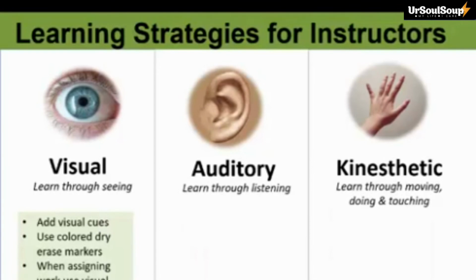Here are some learning strategies for instructors. As an instructor, I can add visual cues throughout my lectures that include pictures, graphs, videos, and I can also use colored dry erase markers or smartboard pens, or even chalk if you still have a chalkboard, to make the content visually appealing. When it comes time to assign a task or assignment, I can use visual cues along with auditory directions. This can be as simple as handing out a printed copy of the assignment and reviewing it with the class.